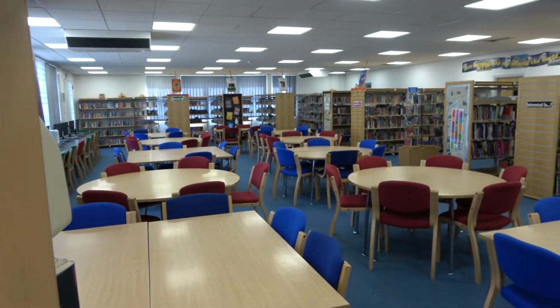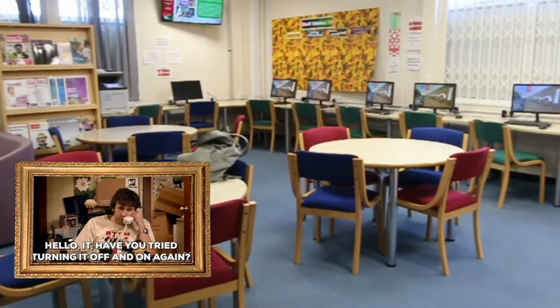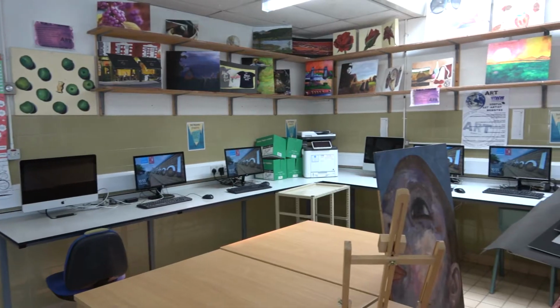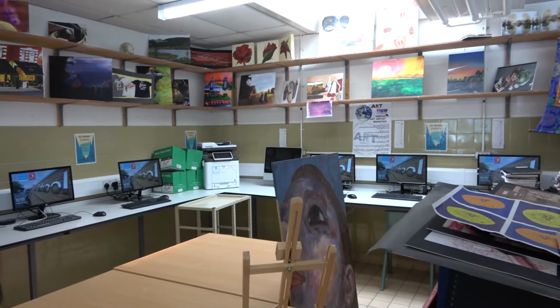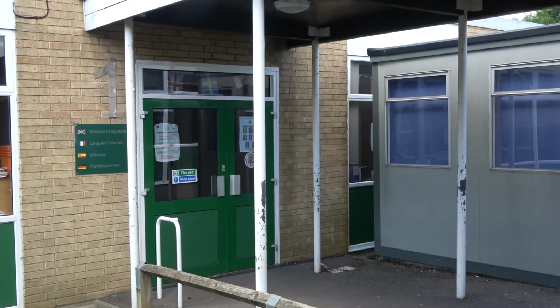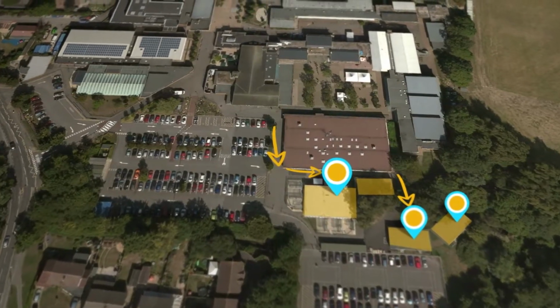which is a great place to study or to access books. And there's a Genius Bar there which you can use to access new technology or get help with your computer problems. Block 2 is also home to the arts department. If you walk around the outside of Block 2 from the piazza, you'll get to Block 1, which is a lot of huts which contain modern languages and English.